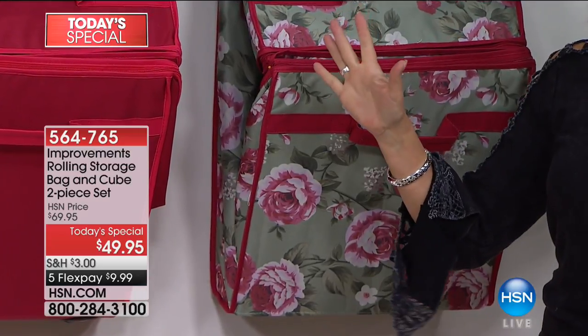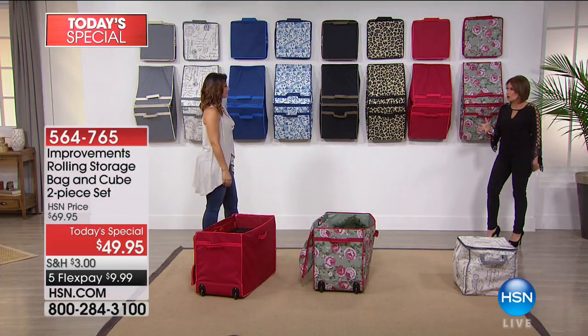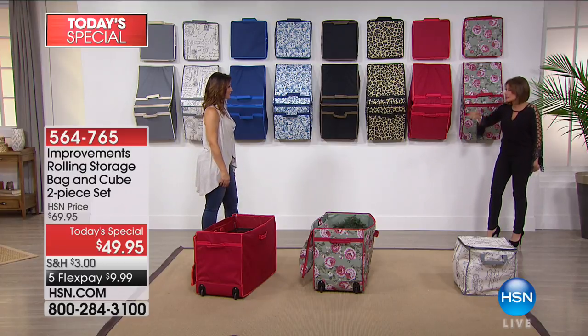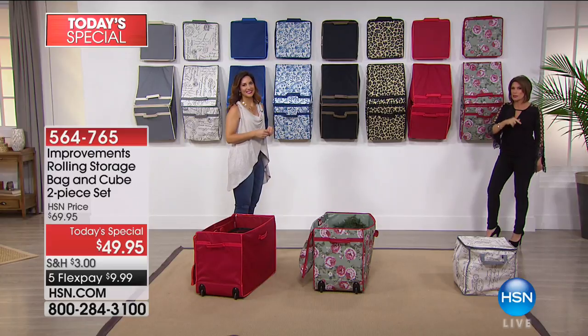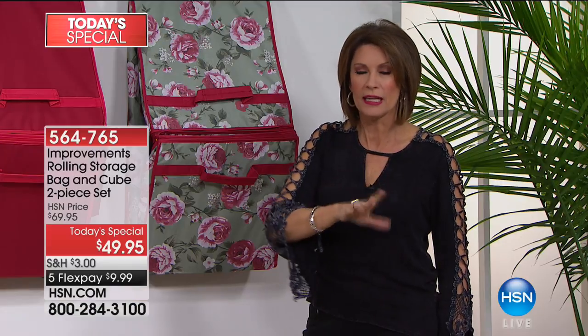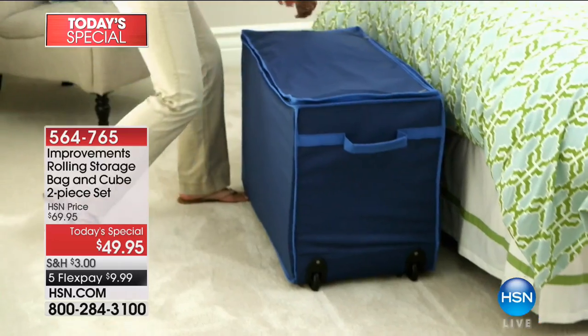This is just that perfect time for you to really think ahead. We all need storage. We all need a storage system. But to get the cube along with this, and then if you want to add some of the other pieces, we'll go back over those in just a minute, but this is the day you do it. This is the day you get what you want because we're not going to repeat this. This is exclusive. You're not going to find this in any Improvements catalog.